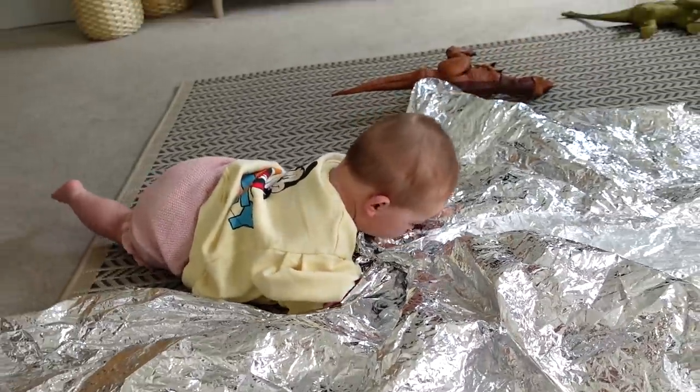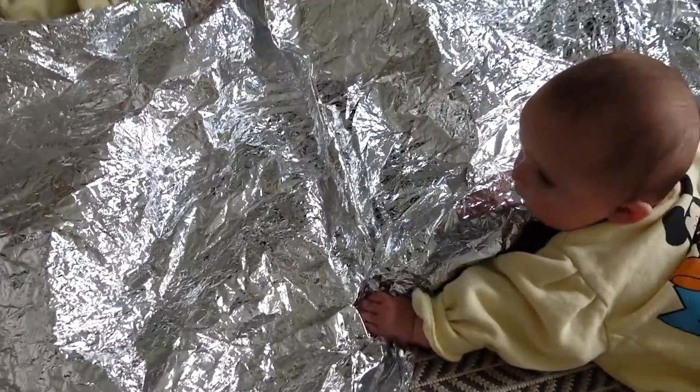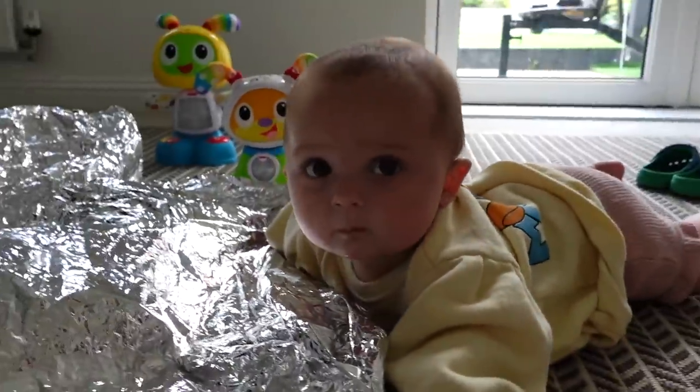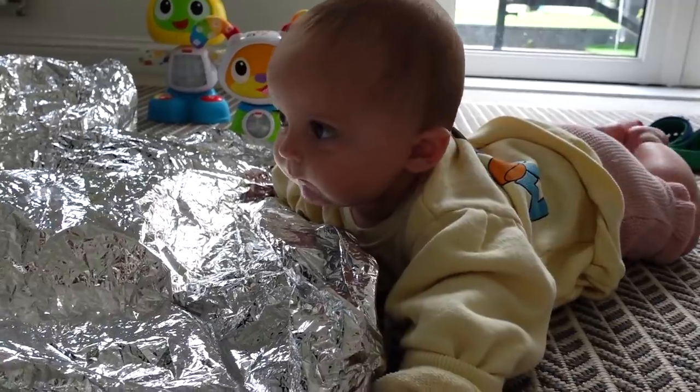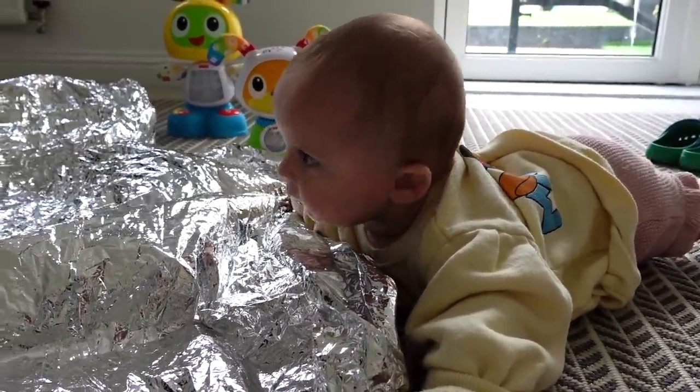So the girls are doing some sensory play with this big bit of foil. They absolutely love this bit of foil, don't you? Especially you, India. I was gifted a sensory bag for the girls from a really cute small Instagram company, so I'll leave that linked below. It came with a bag full of sensory play for babies. Obviously it's always supervised, but some really fun bits in there for babies to play with.